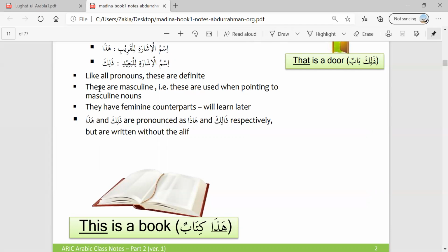So that's why, inshallah, we look at it further on in the class. If you remember last lesson, we saw marfu'un, and I said that everything ends in a dhamma. And I said in one of the examples, we had hadha. That is because it is definite. These are masculine, and they are masculine because the nouns are masculine. So because they are masculine, we are using the pronoun which is masculine to match them. There are feminine counterparts, which we will learn later on.